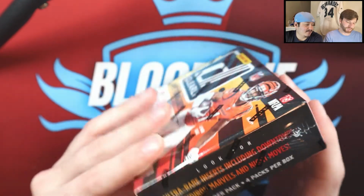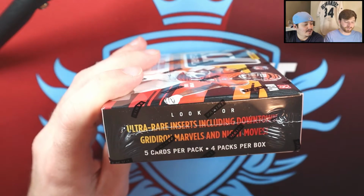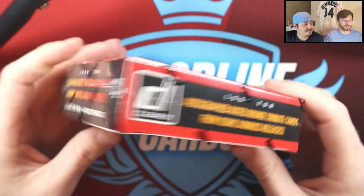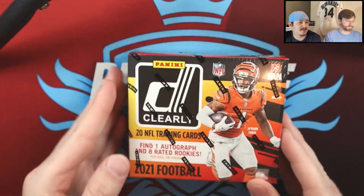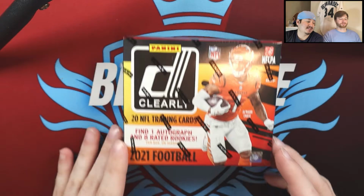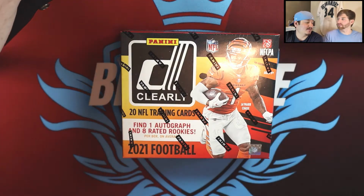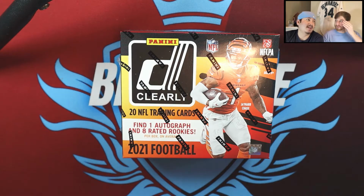Not sure if it was guaranteeing autographs before. And plus your guaranteed inserts include Downtown, Gridiron Marbles, and Night Moves, which between the three are roughly a case hit. Looking at Cardboard Connection, they said there's a Downtown, Night Moves, and Gridiron Marbles, one in every three cases, which means you're likely to find at least one of those in every case. Mathematically. So we are going to get into that, but first.